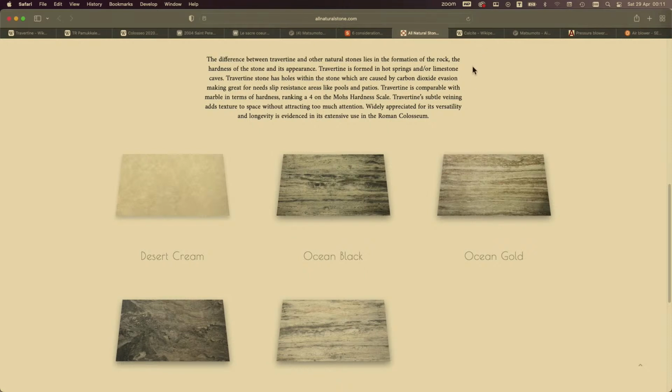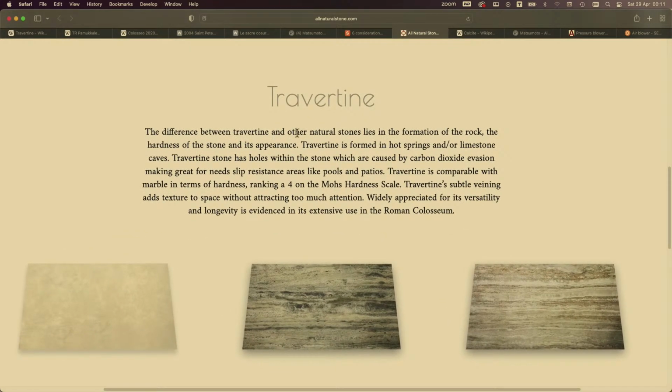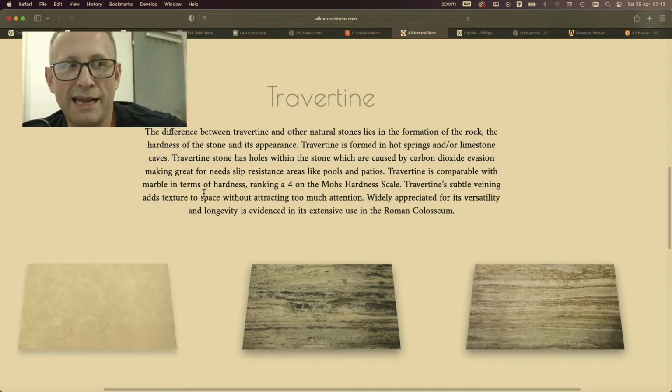Now, what I'm suggesting is that what it says actually here is the difference between travertine and other natural stones lies in the formation of the rock, the hardness of the stone, and its appearance. Travertine is formed in hot springs and or limestone caves. Travertine stone has holes within the stone which are caused by carbon dioxide evasion, making it great for slip resistance areas like pools and patios. Travertine is comparable with marble in terms of hardness. It's comparable with marble. That's what I was saying.